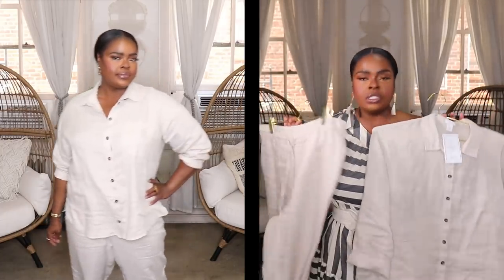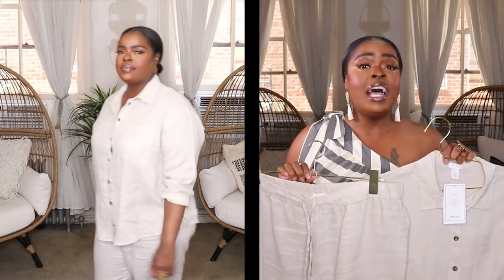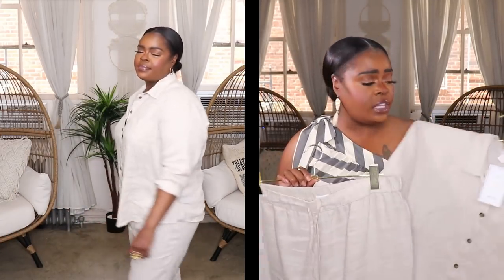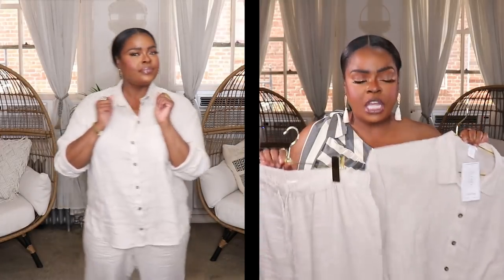Throw on some cute sandals and you are out the door looking like you just have on a regular linen outfit, okay? But these are definitely pajamas. On the website, they are washed linen pajamas, but honey, we gonna work these pants and this shirt right here, okay? You can even wear the shirt open with a little camisole underneath. Hunty. So like I said, I got this in two colors, both in a size large.